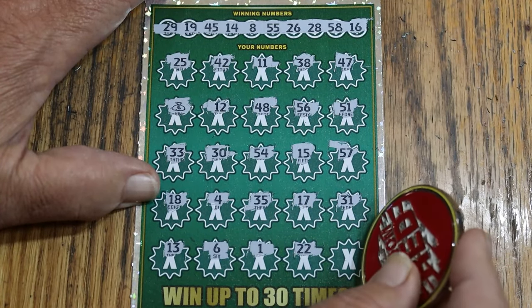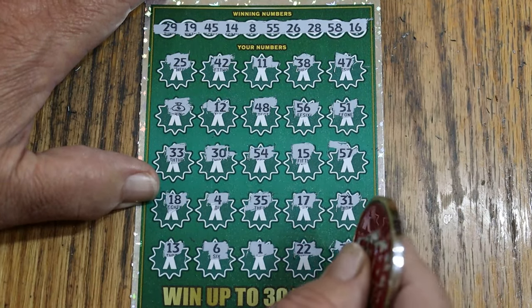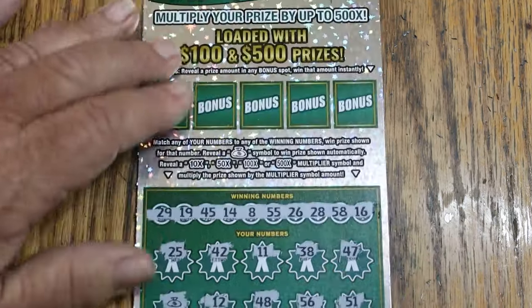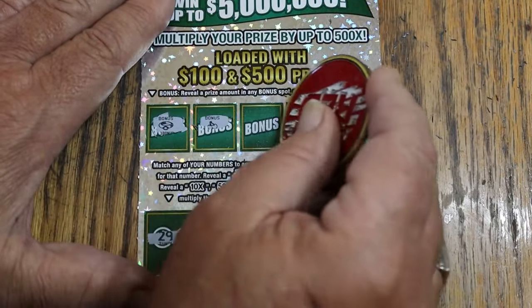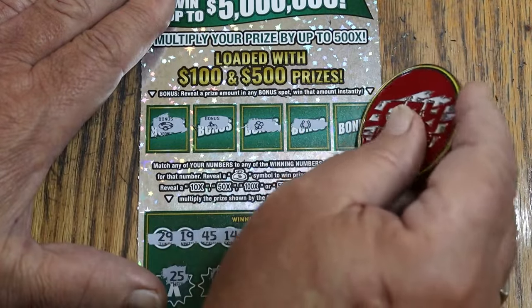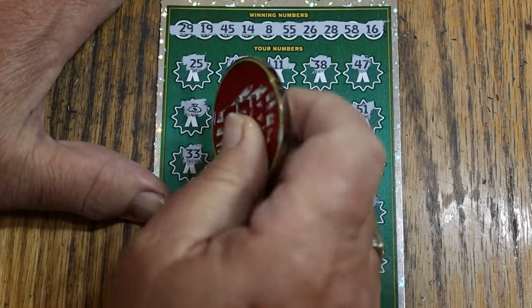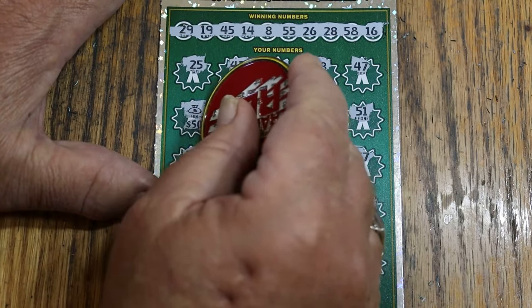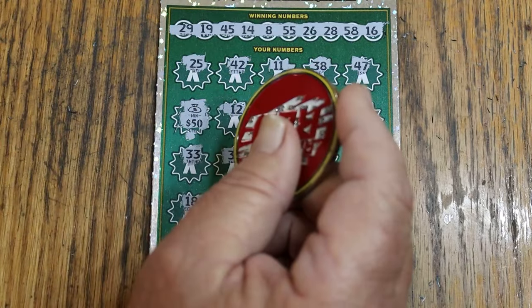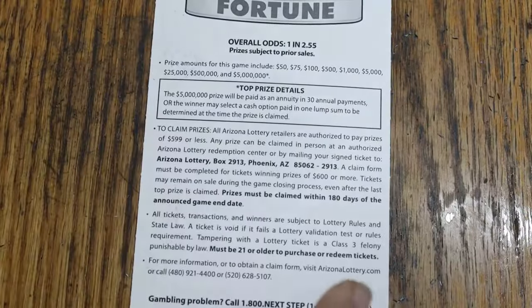57, 18, 4, 35, 17, 31, 13, 6, 1, 22, and 39, so just the money bag. And up on top, nope, nope, nope, nope, and no. All right, money bag. Just the 50, but still.